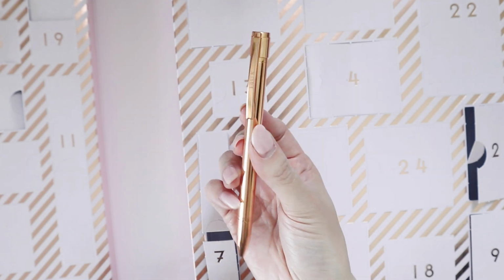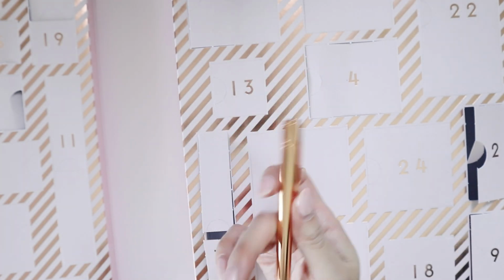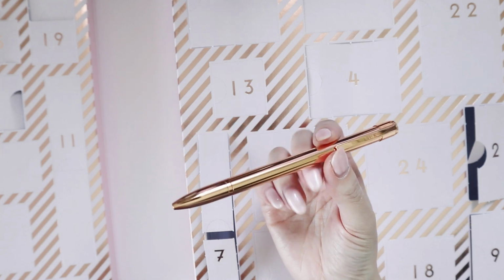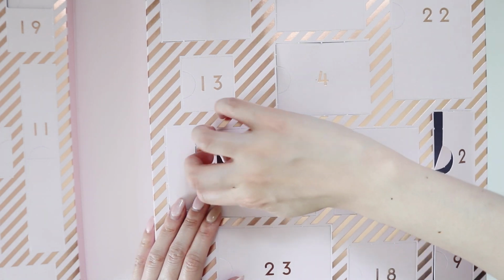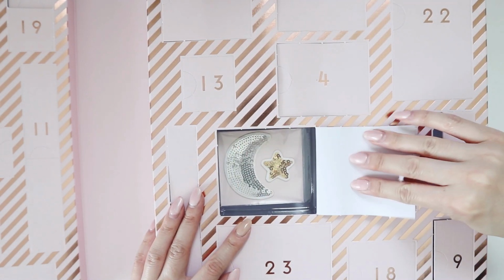I don't tend to use the Kikki.K pens. They're not my favorite. I find that the Kikki.K pens aren't as ergonomic as some of the companies that really specialize in pens, like the Pentels and the Pilots, so I tend to steer clear of them, but I'll keep a few just because they do look pretty. And they're just good for decorative purposes.